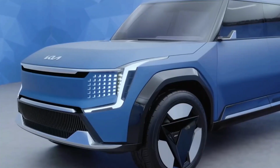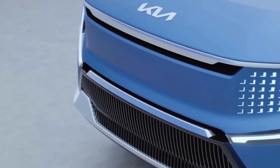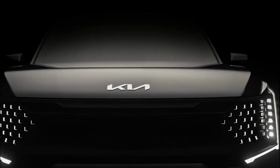Like other Kias, there will be a GT line model that will come with the sportier duds that the regular EV9s will not have. For example, the front will come with darker elements and more aggressive air vents, along with a digital grille lighting pattern.